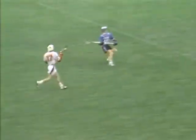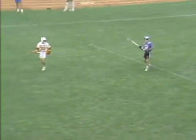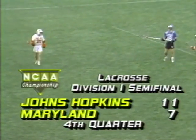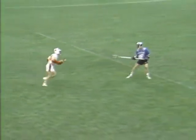This is the most goals Maryland has allowed since losing to North Carolina in last year's quarterfinals. They allowed 12. And Johns Hopkins, who didn't have an extra man play in the first half, Bill, is 2 for 3 in extra man situations this half.